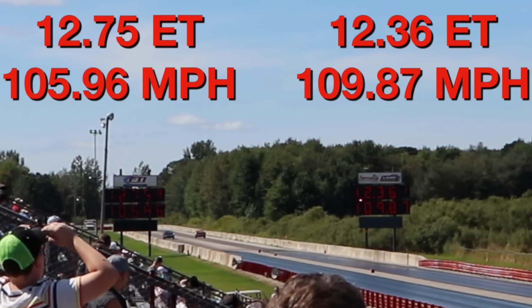And the Barracuda takes the first round running a 12.36 at 109.87 miles per hour. But the Buick ran a very impressive 12.75 at 105.96 miles per hour. Let's check out round 2.